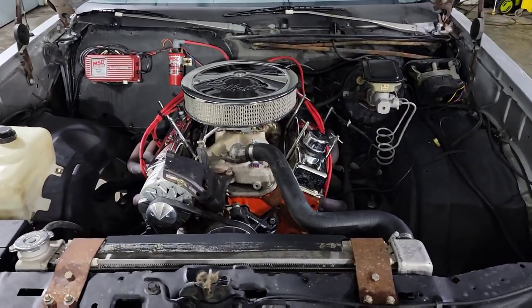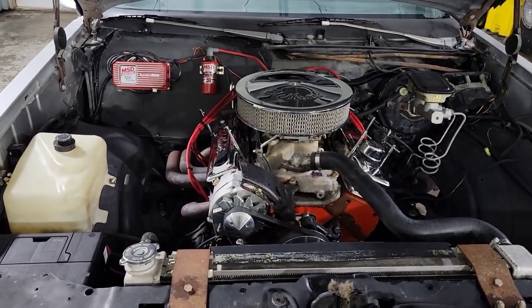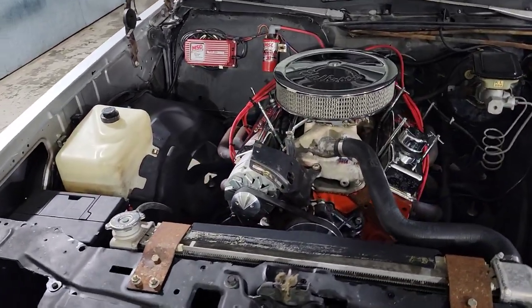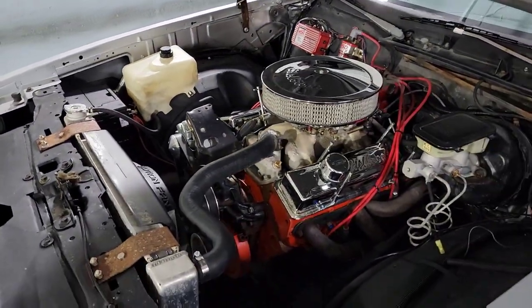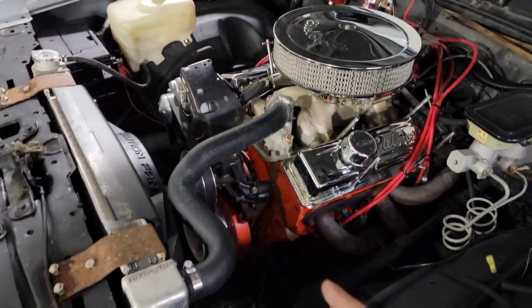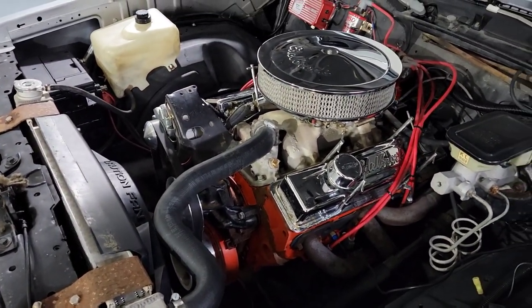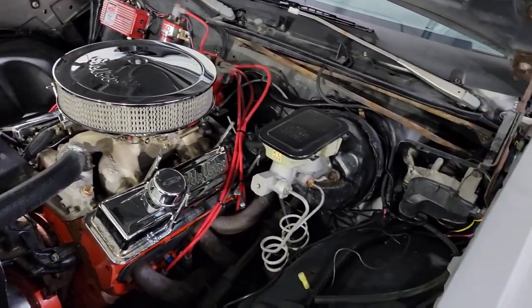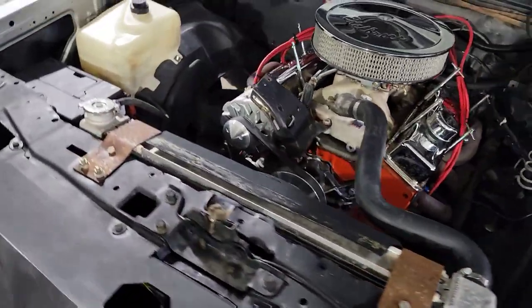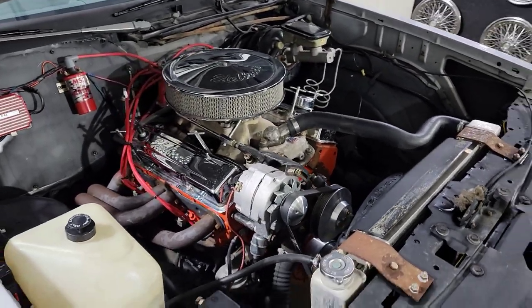I did clean the engine bay. It does look very presentable now compared to what it used to look like. Check it out, small block. So the car is missing power steering, so steering is kind of hard. It gets softer once you start driving. But yeah, here it is. She is ready for the new owner.